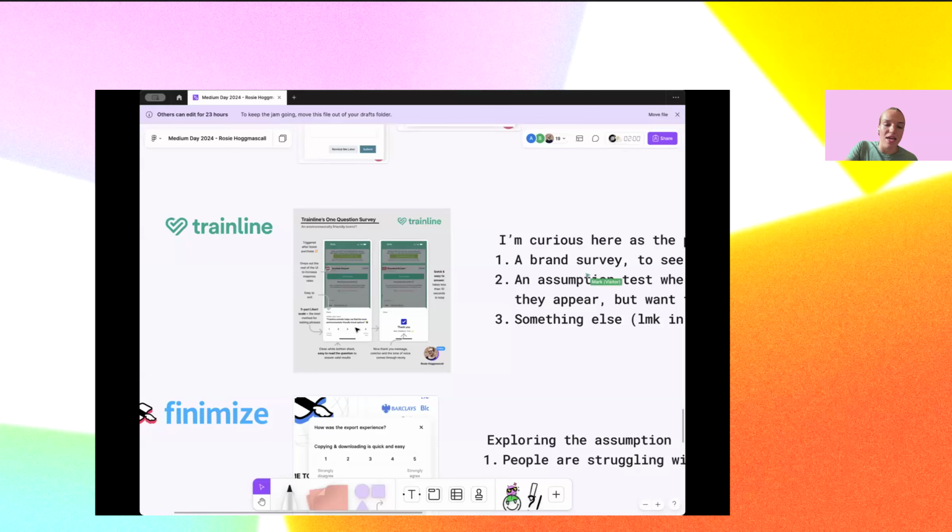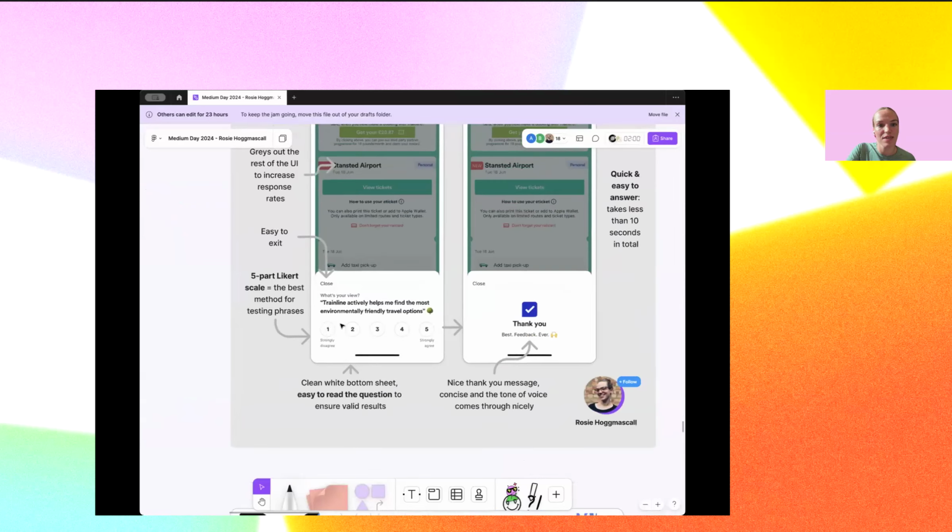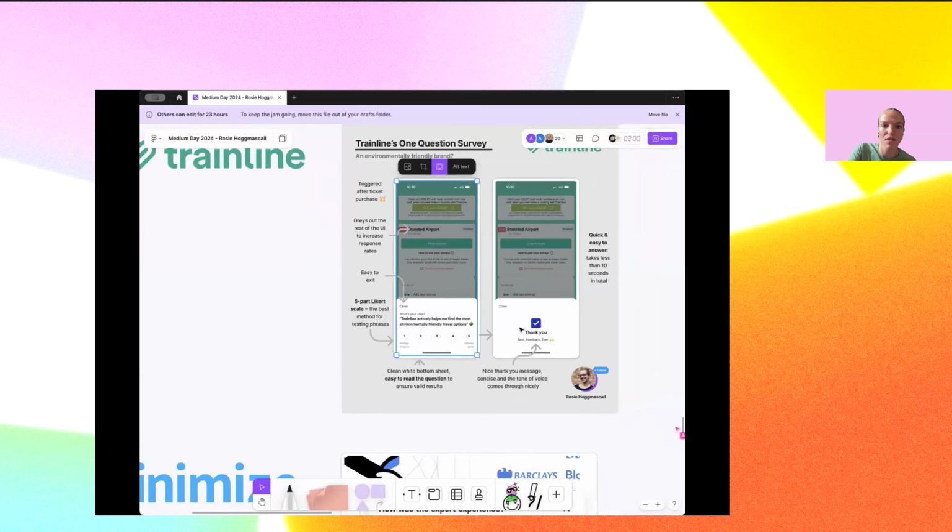Trainline is an app here in the UK and also in Europe to help you find train tickets as well as bus tickets. And I was buying a ticket to Stansted Airport. I was going on holiday. And once I bought the ticket, I got this little pop-up here. It's a very pretty little pop-up saying, "What's your view? Trainline actively helps me find the most environmentally friendly options. 1 to 5. Thank you." Best feedback ever.